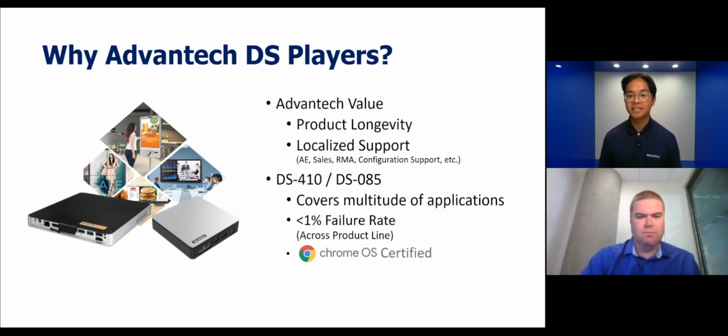Last thing I want to mention is our less than 1% failure rate across the product line of digital signage, right? So what this means is once you have it deployed, you don't really have to worry about it. It's more than likely not going to fail in the field. And tying it all in, I'm going to hand it off to my colleague at Google soon. We're ChromeOS certified on both the devices. And I will be handing it now to Peter to talk a little bit more about that ChromeOS. Thank you, guys.